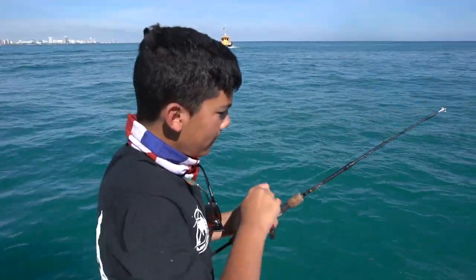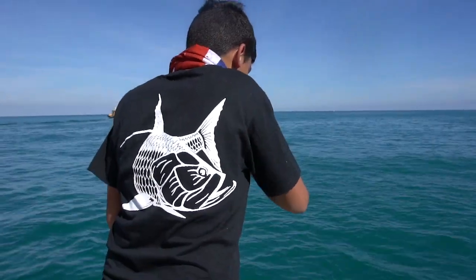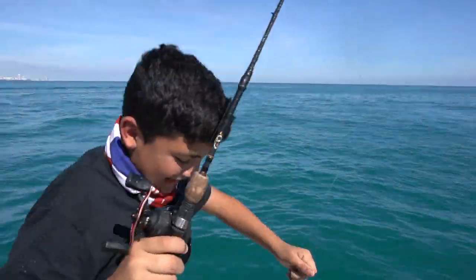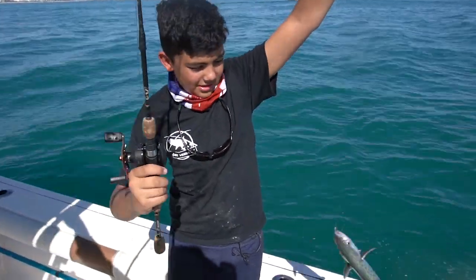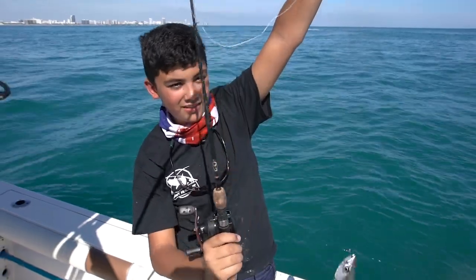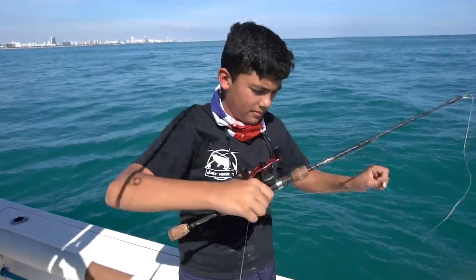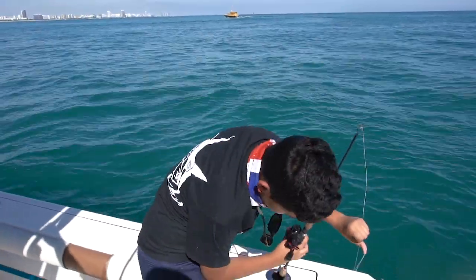Oh no. Yeah, mackerel. Nice mackerel. Spanish mack. Yes. Mission complete. Live bait. Nice mackerel on light tackle. Look at the Spanish mackerel. It has spots. Oh my God. It's yellow.